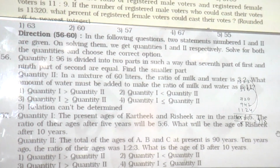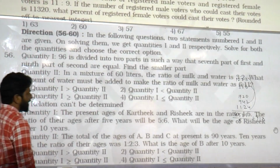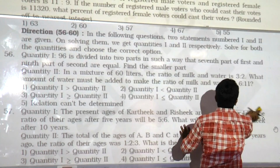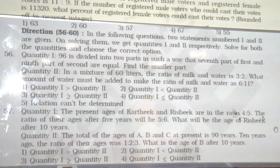Quantity 1. 96 is divided into two parts in such a way that 7th part of first and 9th part of second are equal. Find the smaller part. Right.